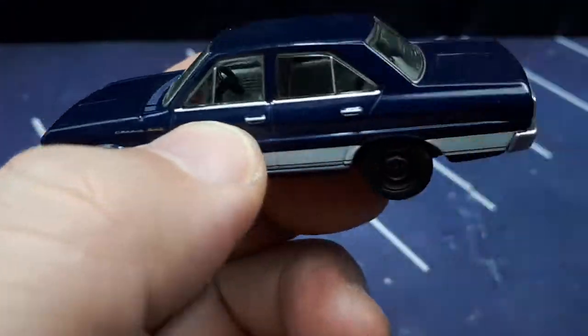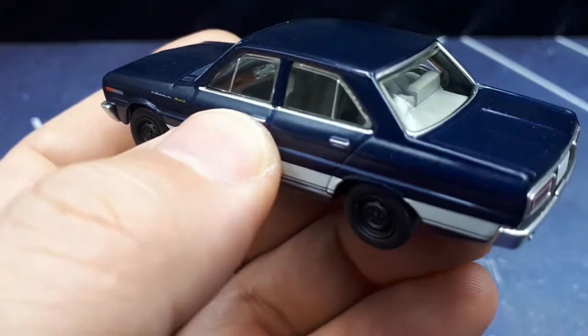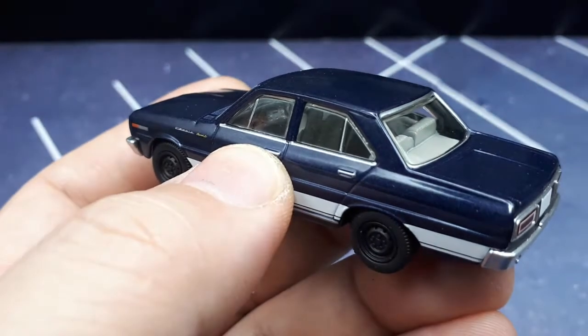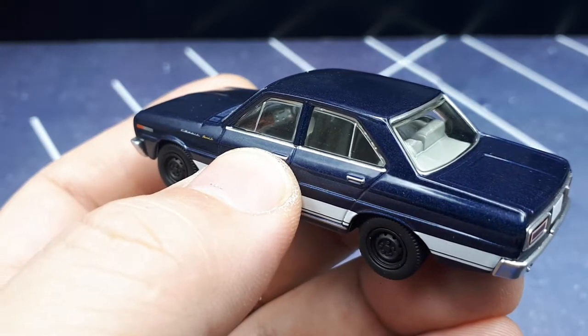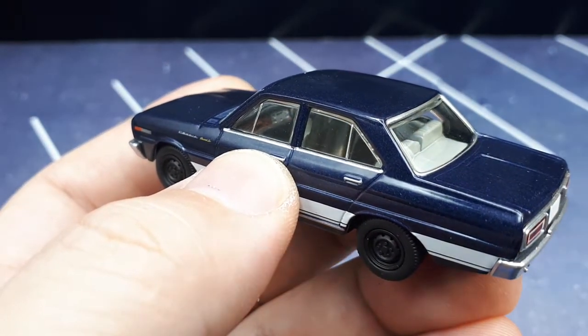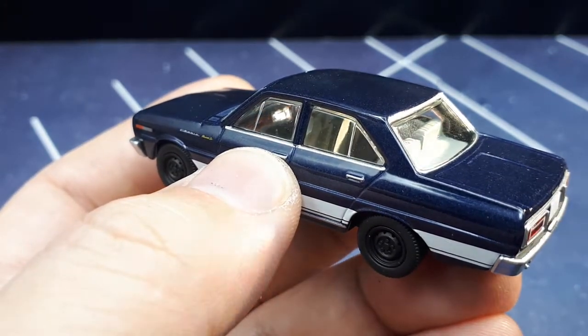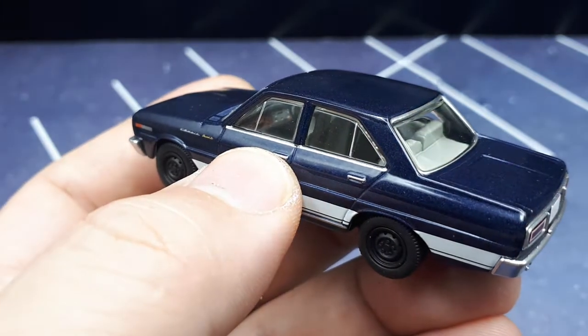Okay, so from the side view, ooh, look at that. You got the dashboard. Whoa, that's really neat. Hold on. I'm gonna see. I don't even know if the flashlight will help. Maybe it's too bright. I think I'm gonna have to get a new flashlight. This thing's just too bright. It washes everything out, so I'm not going to do that.